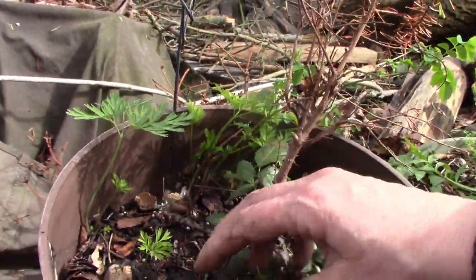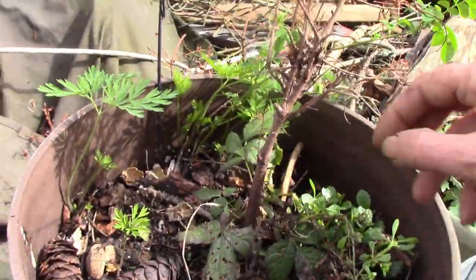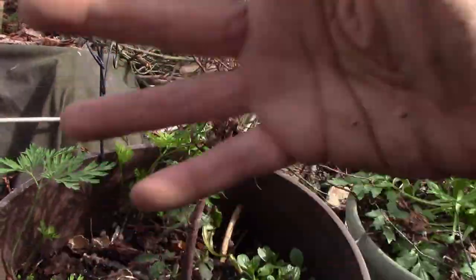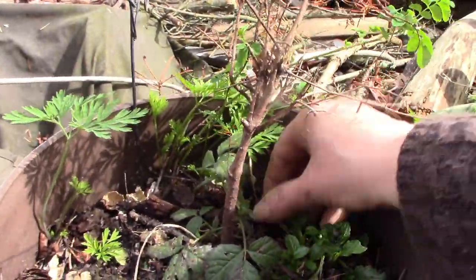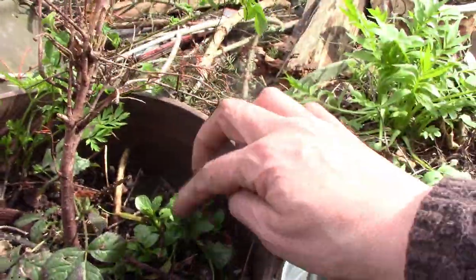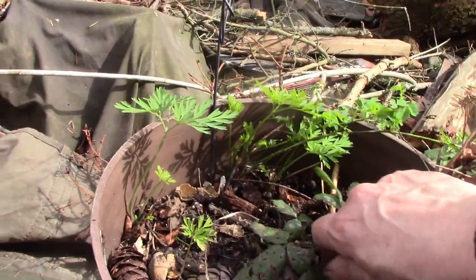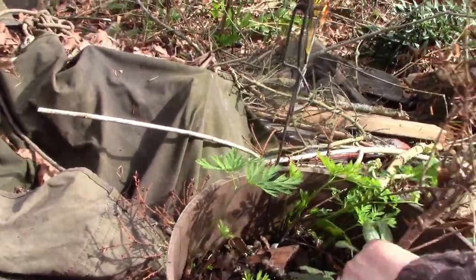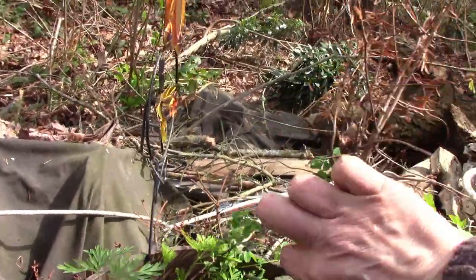These are natural things from where I lived before that I picked up and put in here. And you would say they're weeds, but I don't care. It looks like they're going to start going. And this tree doesn't look like it made it. Oh, well. So when a tree doesn't make it, you just pull it out and say, I'm sorry, I tried.